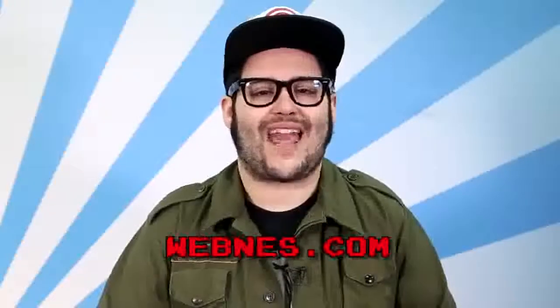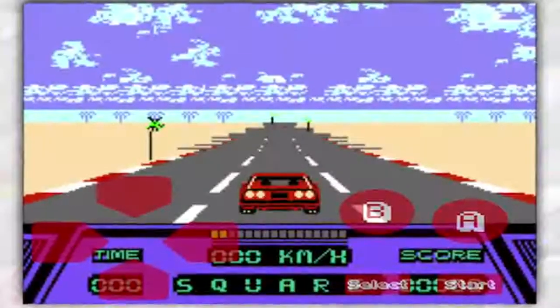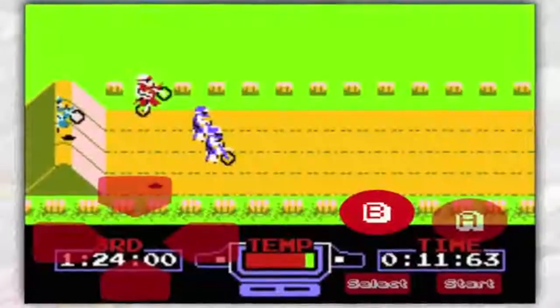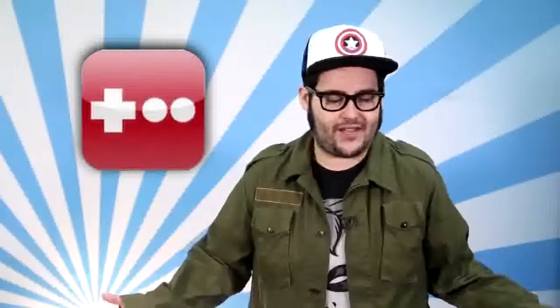Site called WebNES.com. It's not the greatest, but it works. The site instantly features some test games. Then, if you have legally replicated copies of classic Nintendo games you currently own, you can use Dropbox to load up your endless library of legally obtained Nintendo games. It's NES on your iOS, sort of, and it's free.